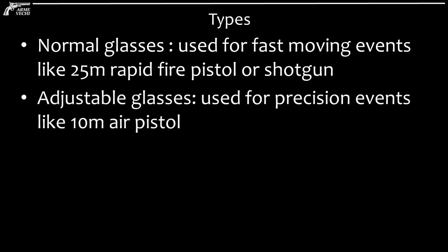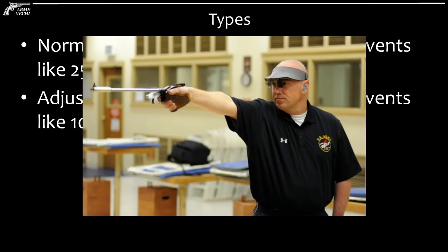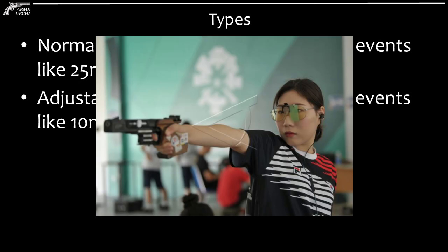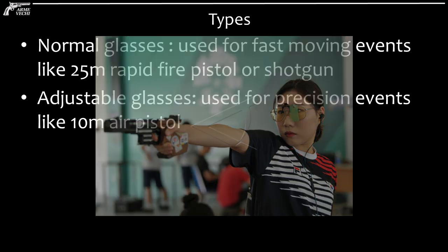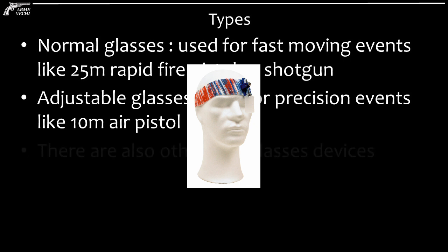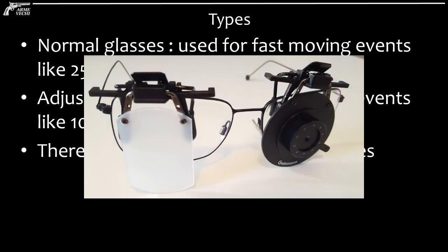Adjustable glasses are worn by athletes in precision events like 10-meter air pistol. Here, the target and the gun stay fixed in position, so the focus is directed to a single point. Of course, there are shooters that use normal glasses for precision events. It's a matter of preference. There are also other devices that are worn by shooting athletes, for example, headbands that support a simple blinder or a lens, or a blinder that is clipped on a pair of normal glasses.